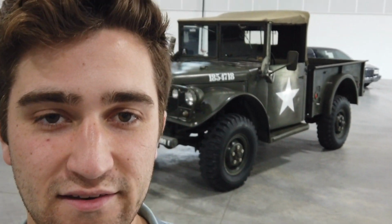Hi everyone, it's Blake with the GR Auto Gallery bringing you this 1951 Dodge M37.